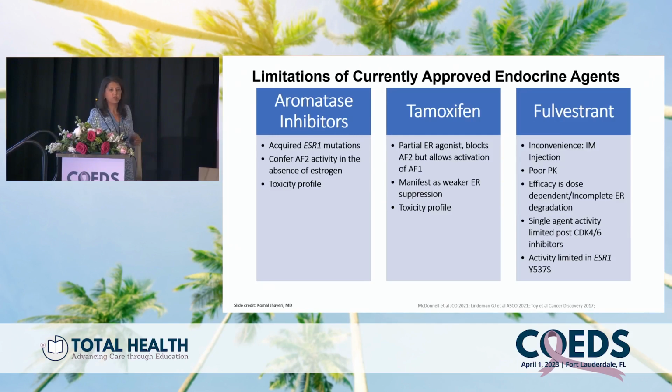So these agents are really helpful and have been utilized, as we heard, in the adjuvant setting, aromatase inhibitors and tamoxifen. Of course, we don't have an adjuvant approval for fulvestrant, but they're also utilized in the metastatic setting and have been for many years very effectively for many of our patients. But there are limitations of these therapies.